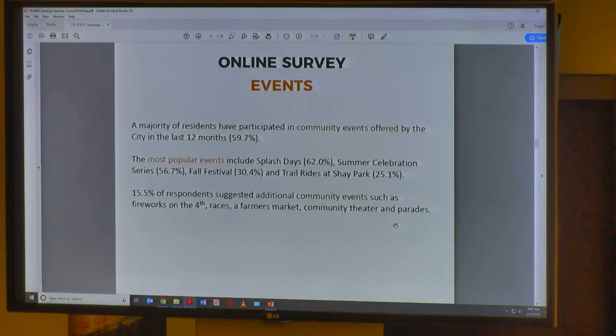Events, just about 60% of the residents have participated in your community events, which is a great number. And the most popular events are Splash Days, Summer Celebration, Fall Festival, and then the train rides at Shea Park.